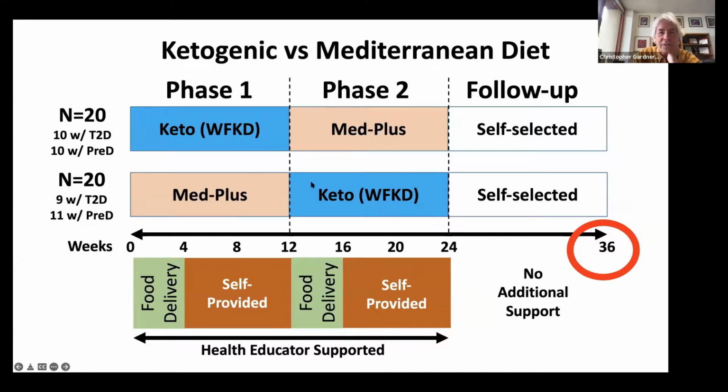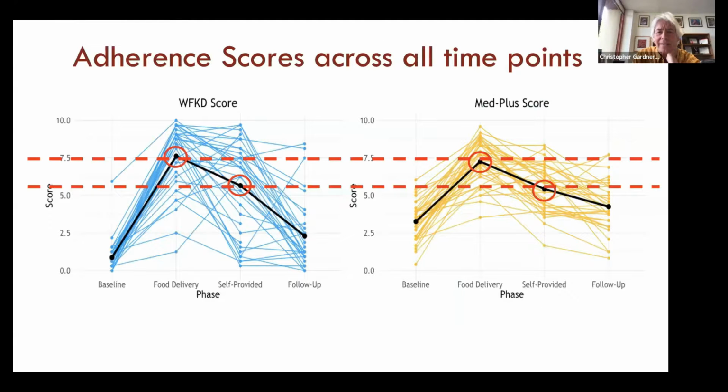So basically, it was a crossover study. For the first 4 weeks of two 12-week phases, we delivered food to get high adherence, and then they provided food on their own, and then they switched to the other one. And then we actually tracked them for another 12 weeks, having tried both diets. This is 20 people with type 2 diabetes and 20 with pre-diabetes, randomized. What were they eating later after they had done both diets?